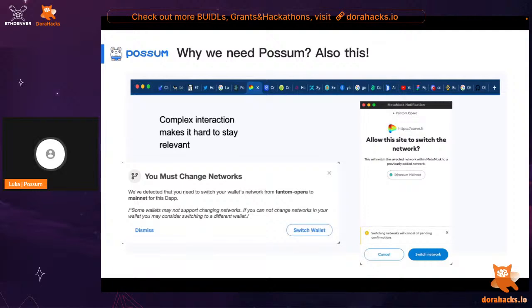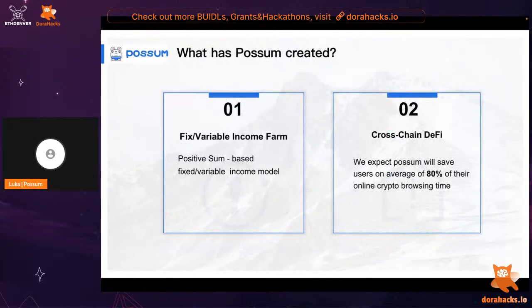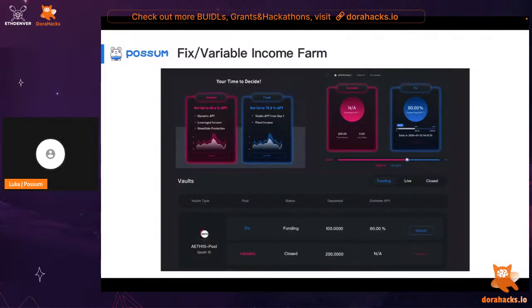So based on these two problems, what has Possum created? We have created 2 parts. The first is a positive sum, which is where our name comes from, based on a fixed variable income model. And second, we are currently developing a question DeFi platform. We expect our product will save users on average 80% of their online crypto browsing time. You don't have to open like 30 pages in one browser. You only need Possum. And here is the brief UI of our fixed variable income farm.